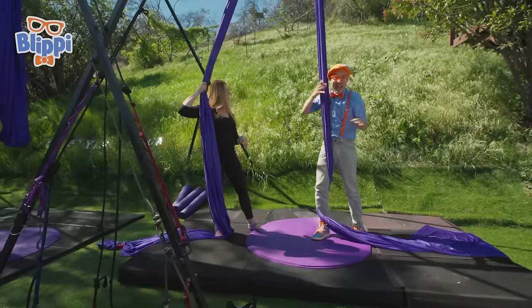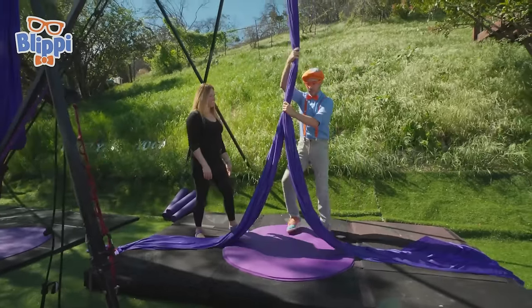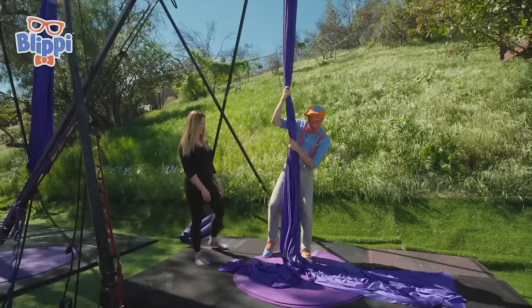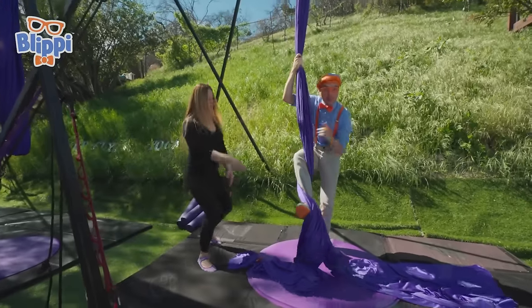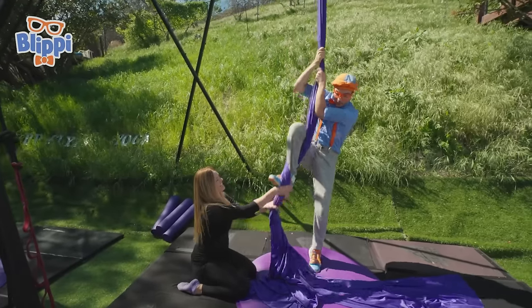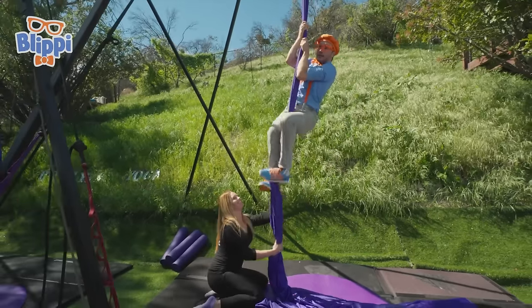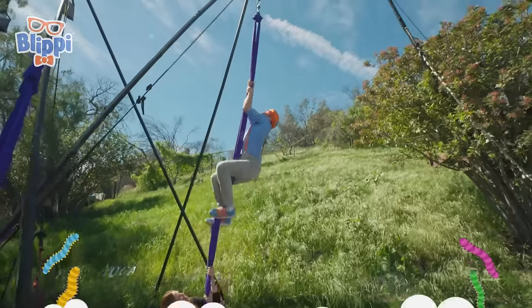Do you want to try it together? Yeah. Okay. We'll try both silks. See if I can climb to the top. Bring them together. Give it like a giant little bear hug. Now we take our leg around. That's right. Like this. Flex our foot. Bring it as high as you can. Even higher. Good job. And then up we go. You can go higher. Whoa, look how high I am. All the way to the top, Blippi, good job.